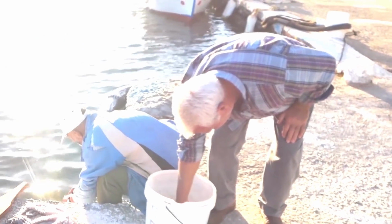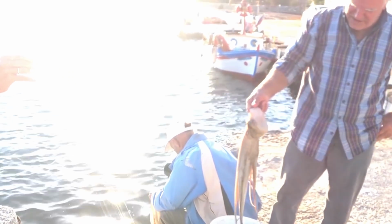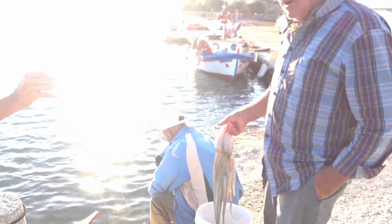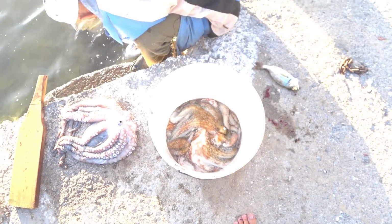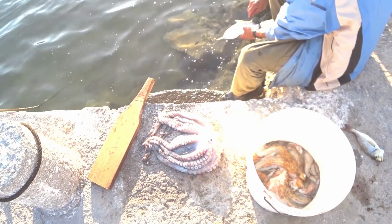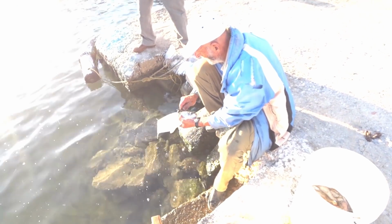This guy here, he's the local restaurant owner. He and his wife run this place. He goes out fishing. He's caught some really good fish, octopus and squid, so I guess that's what's on the menu for dinner tonight. I am also assured that they do have cold beer.